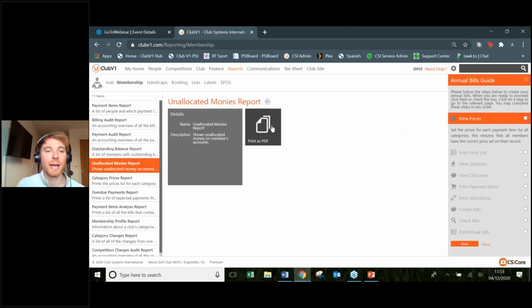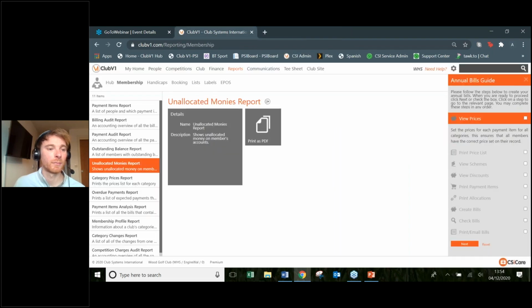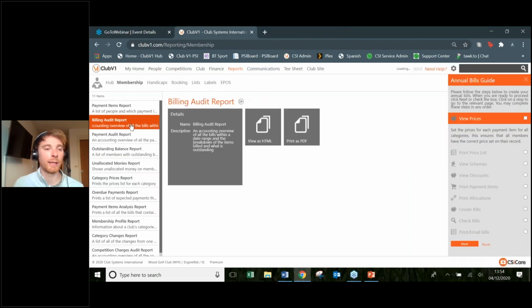Unallocated monies will show anyone who's got unallocated money on their account, such as a credit. In my system, nobody has unallocated monies, which is good. Okay, let's have a look at the billing audit report now.